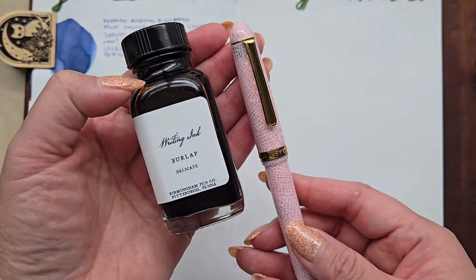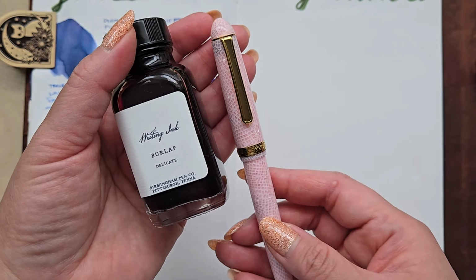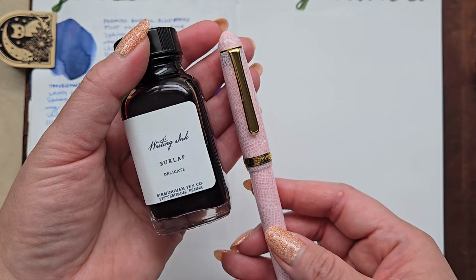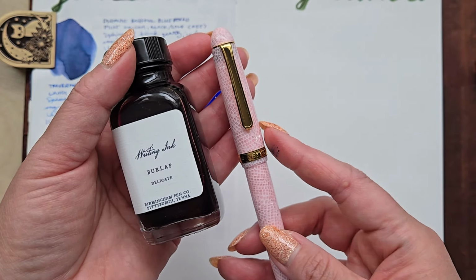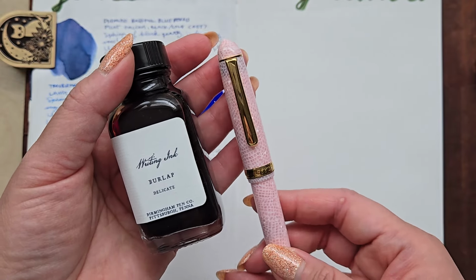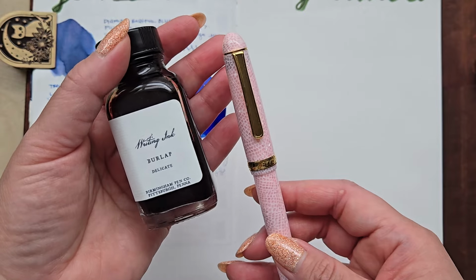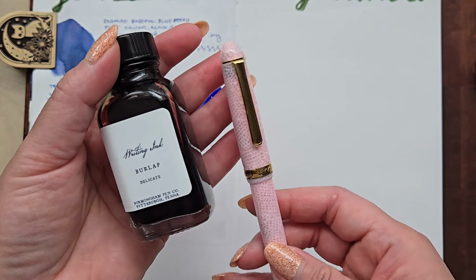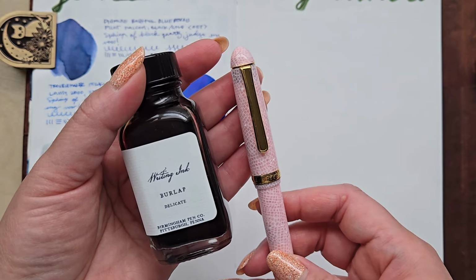I'd been wanting to use Birmingham Pen Company's Burlap for a while, and I finally decided that I would give this particular combo a try. I should be using this gorgeous platinum celluloid 3776 more often, but it is quite a fine writer. Now, Burlap is a really light colored ink, but it does have a crazy good flow, so maybe these two will work out really well. I'm not sure, but we will see.